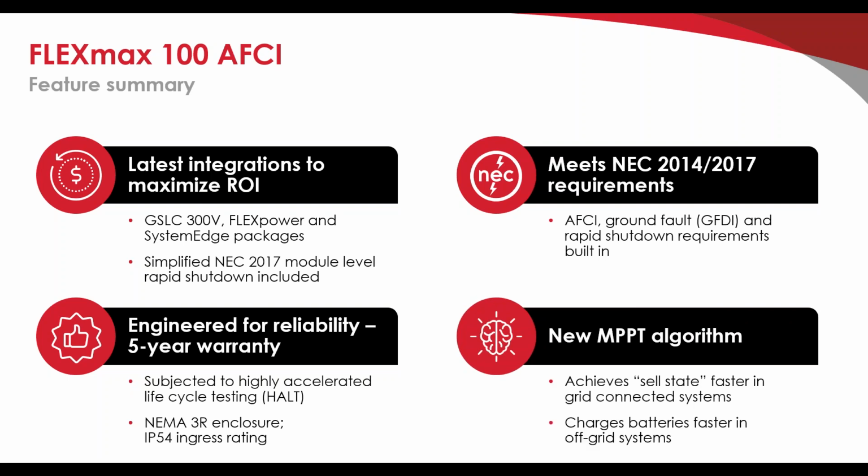And we've updated the MPPT algorithm a bit so that it achieves a cell state faster in grid connected systems. I think this is the easiest way to explain the benefit of an updated and advanced MPPT algorithm: when it's grid connected, you'll be selling more energy, and when it's off grid, your batteries will charge up faster during the day.